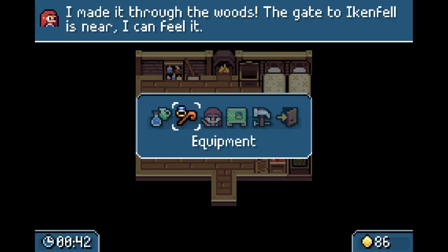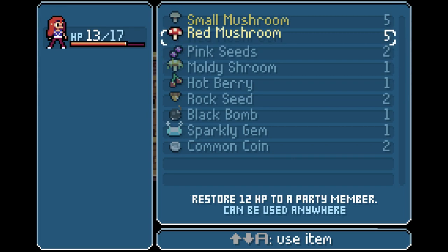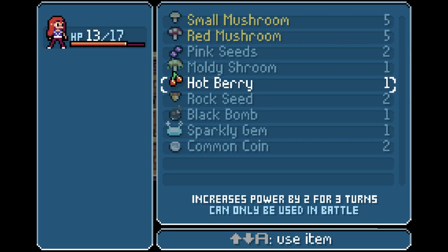Pink seeds. What do they do? I'm guessing they're in here? Restore 10 HP to a distant party member. Can only be used in battle. Oh, okay. So you can heal other party members only using the pink seeds. That's really interesting. Only in battle, of course.